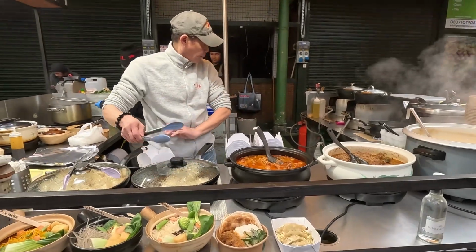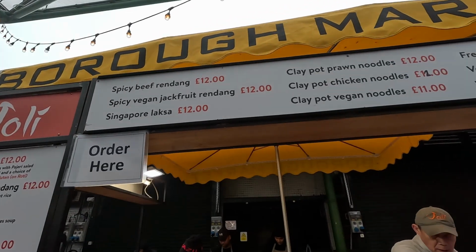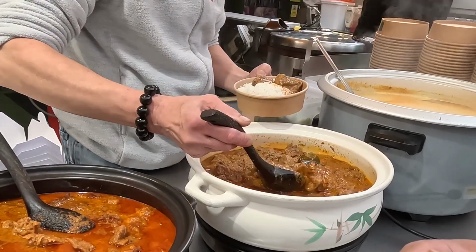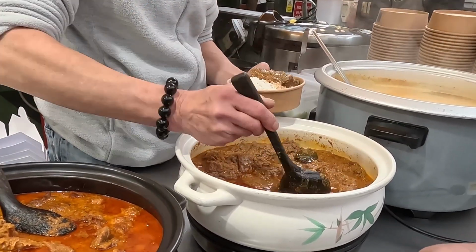First up, we had to try a Malaysian beef rendang. Prices are high at the market, 12 quid a serving, but we happily watched as the owner went to town loading up a bowl with plenty of meat.